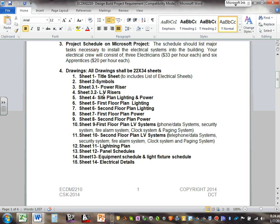Symbols, power riser, low voltage riser, site plan lighting and power, first floor plan lighting, second floor plan lighting, first floor plan power and second floor power, first floor low voltage, second floor low voltage, lightning is sheet 11, lightning. Please pay attention to the lightning, not lighting, that's lightning protection on the roof. Panel schedule, equipment schedule, lighting schedule, and details.